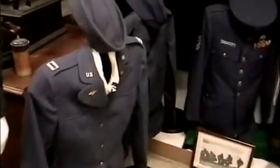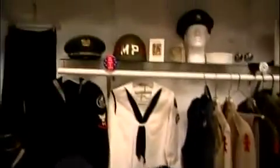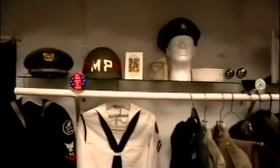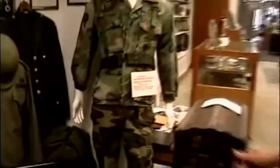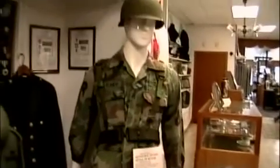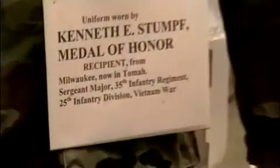Then we have military items. We've got all the different services represented, including the women, and pay tribute to the 4 veterans that died in the Vietnam War from Tomah, and we have some of their uniforms. Then we have a Medal of Honor winner who lives in the area, Mr. Stump. That's his actual uniform. And then we have a Marine uniform on top, which was recently given to us from a man who was at Iwo Jima, World War II.